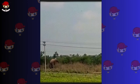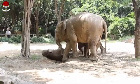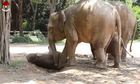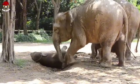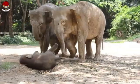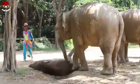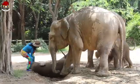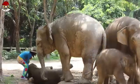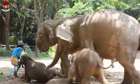Elephant gets electrocuted. A heartbreaking scene occurred when a baby elephant accidentally got caught in an electric fence and was continuously shocked. The mother elephant, using all her strength, tried to pull her baby out of the dangerous situation, but it wasn't easy. Fortunately, a man appeared just in time, rushing in to help and attempting to free the baby elephant. After several struggles, he managed to help it get up.